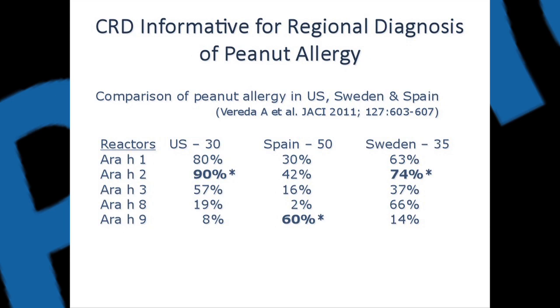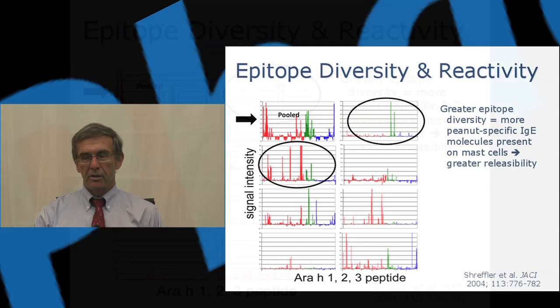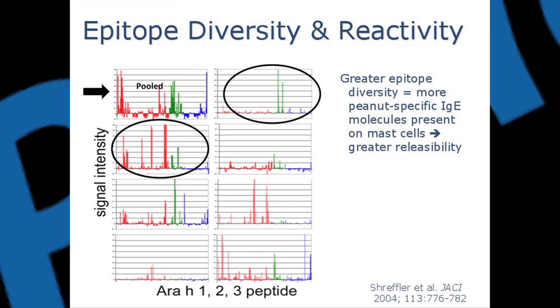Now, looking at the epitope data for peanut allergy, the next slide depicts the different peptides that are bound by pooled sera, data that was primarily generated from pooled samples. However, with the use of the peptide microarray, we can now look at individual patients, and as shown here, we have individuals who may have limited binding, such as this patient, where we see limited binding to two epitopes in RH2, or another patient where we see extensive epitope binding in all three major proteins.